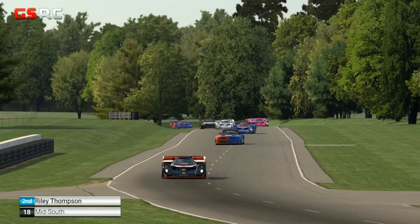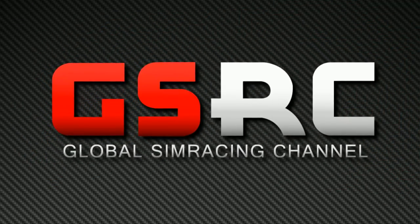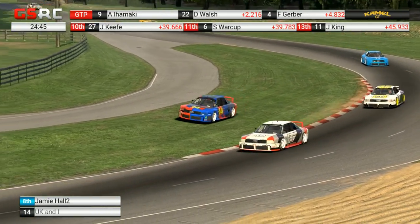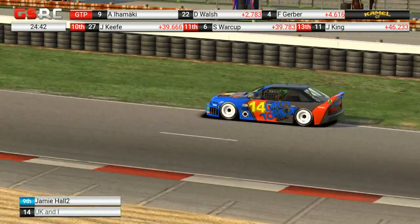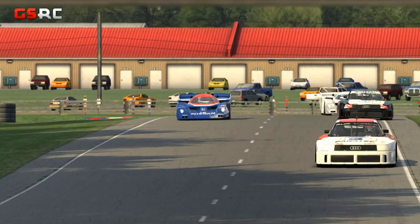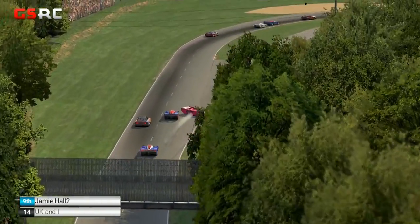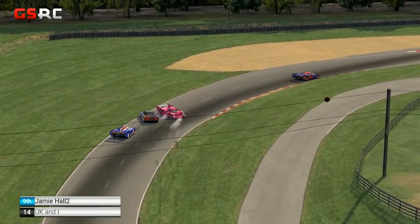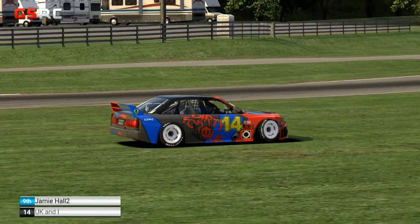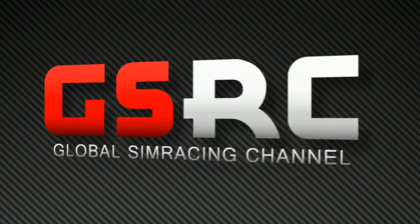Not a wreck! That's now Jamie Hall being involved. It was Carl Kask who got into him. Yeah, that's inexperienced GTP drivers right there. This is one of the more interesting wrecks I've ever seen, because Kask is going by Hall with Radix Sikora, and Sikora turns him in a weird spot, and Hall does a good job of getting on the brakes, but then Kask just rolls on, not even holding the brakes.